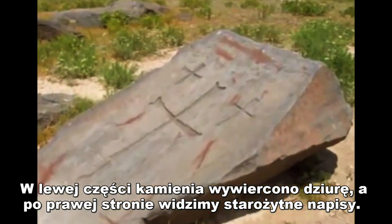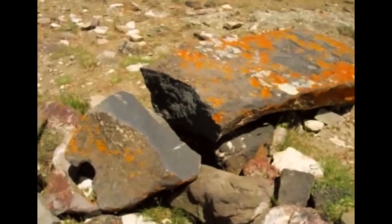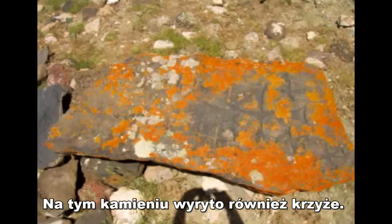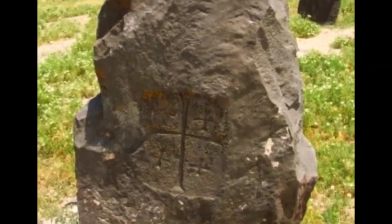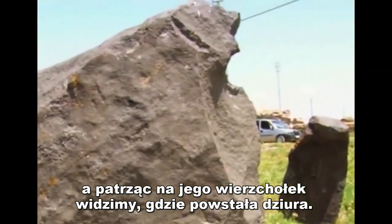This stone had a hole drilled in the left side. Then on the right, we can see ancient inscriptions. Vandals have broken this stone, but you can see where the hole once was in the top. Crosses have also been carved on this stone. Five crosses are on this anchor stone, and as we look at the top, we can see where the hole has been broken off.